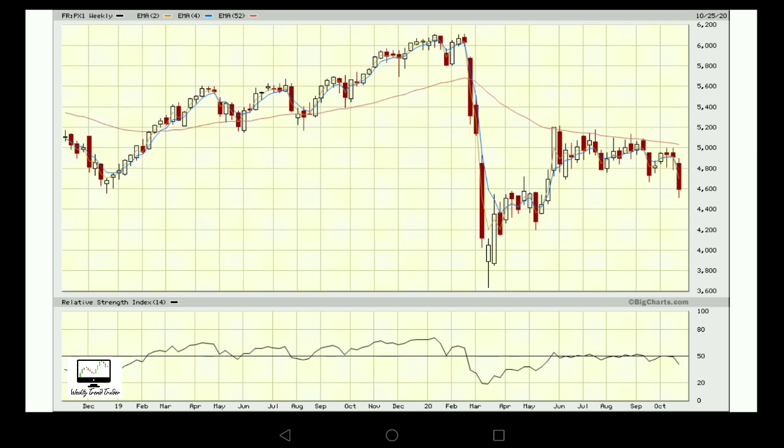What happens? Market experiences price rejection. It falls back. Market hits the 52-week moving average again in August. What happens? Market experiences price rejection and the market falls back. September, same thing. Hit that 52-week moving average. Market experiences price rejection. But here's the key to show that we're in a lower situation here.